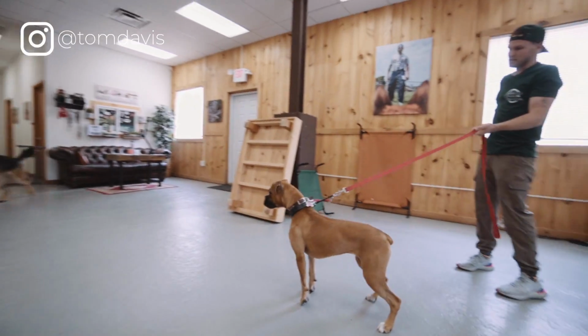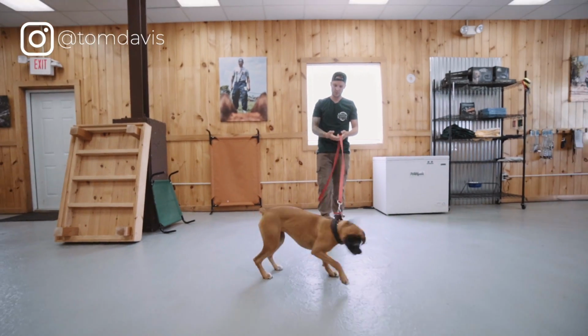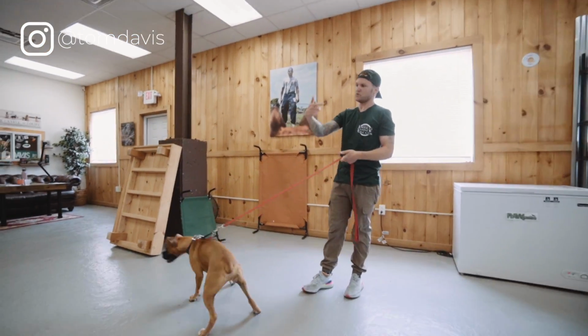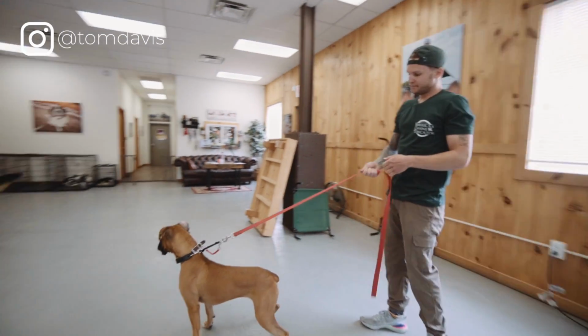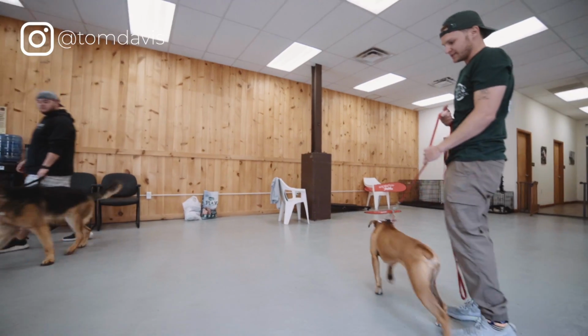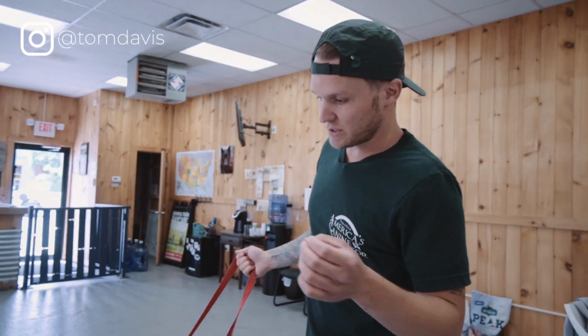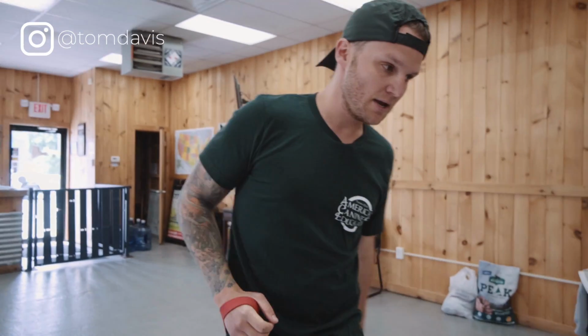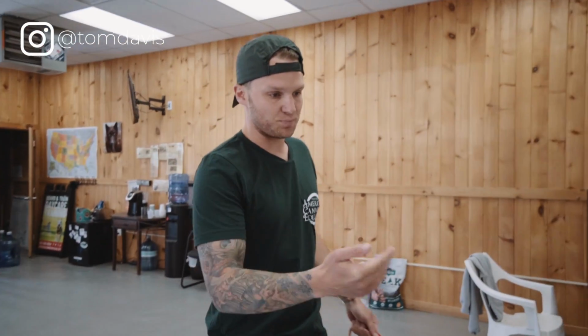As you guys can see, no engagement with the handler whatsoever. So I don't matter in this situation. So the first thing I wanna do is create a better relationship with the dog. That's the most important thing, as well as leash pressure and structure. And because this dog is mentally stable and is not dealing with a bunch of behavioral issues, I can get right to work with that, like I said before.